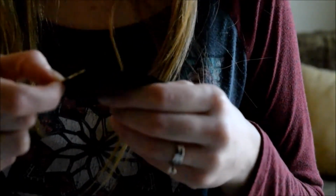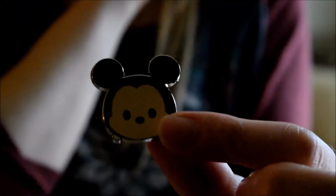Okay, let's see. It's Eeyore. There he is, Eeyore. My last one. Mickey. There he is, Mickey. Yay.